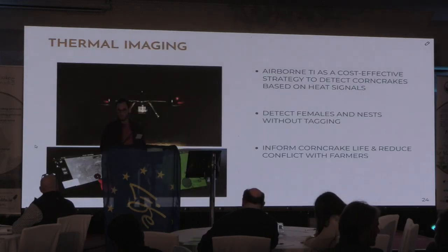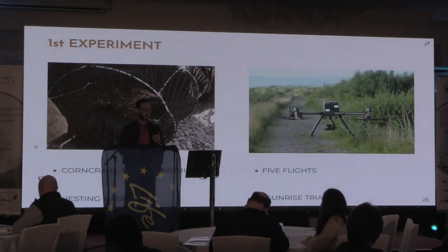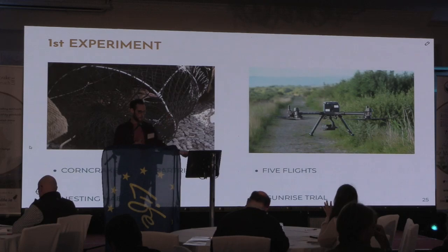Quickly, because I don't have much time, thermal imaging. We wanted to test thermal imaging as a tool for conserving corncrakes, so basically to detect nests and females and adults as well in the grass. We carried out two experiments, one in captivity and the other one in the wild, semi-captivity, I'd say. So we had a corncrake and a grey partridge. We carried out 5 flights, including a sunrise trial as well in nesting habitat.